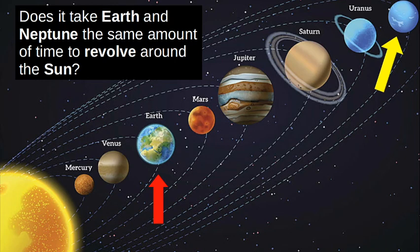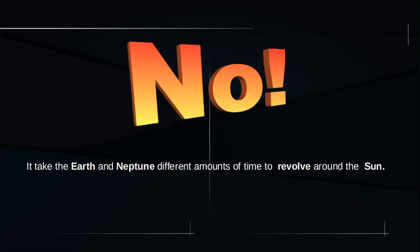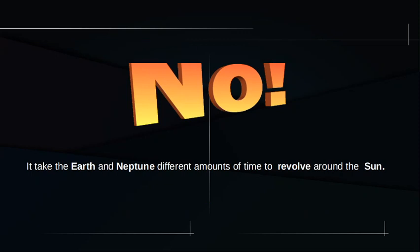Does it take Earth and Neptune the same amount of time to revolve around the sun? What do you think? Earth has a red arrow pointing at it, and Neptune has a yellow arrow pointing at it. They're pretty far apart. Do you think it takes Neptune 365 days to revolve around the sun? No, it doesn't. It takes the Earth and Neptune different amounts of time. It takes all the planets different times to revolve around the sun. Let's go take a closer look at the planets.